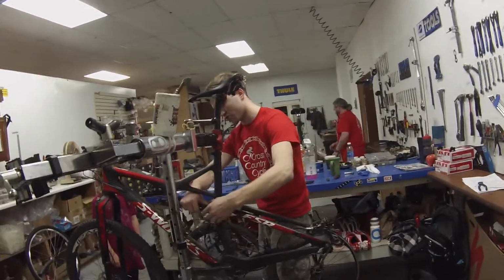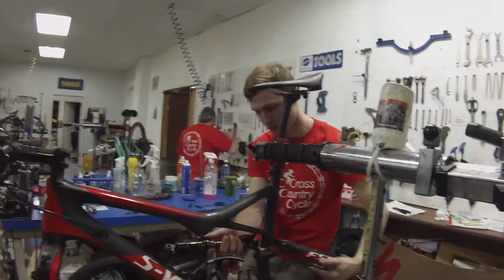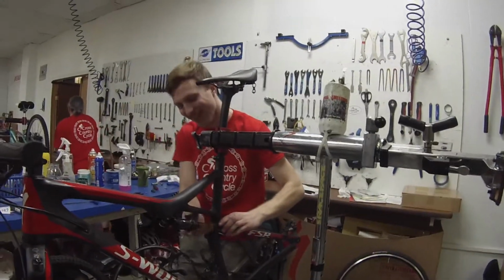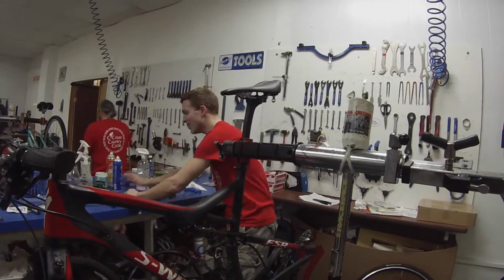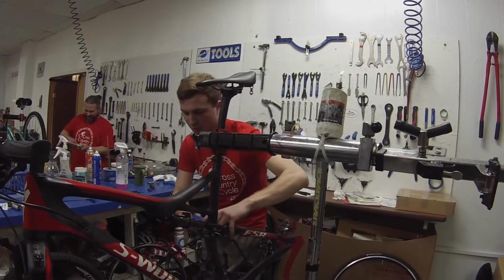What's that? This is your dad's rear shock. What does it do? It makes them go boing boing on the bike. It prevents boing boing boing. Well, yeah, actually, given the damping on the brain, at least.